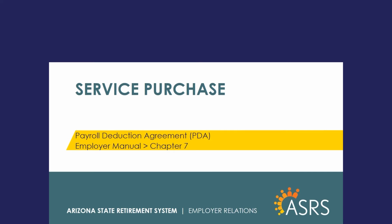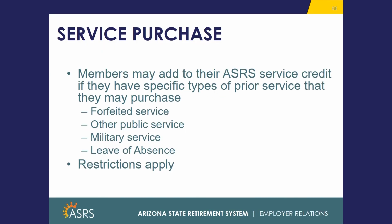Now let's look at service purchase. This is related to a payroll deduction agreement, or PDA. This will be in Chapter 7 in the Employer Manual. As we go into this, you as an employer would ask yourself, well, okay, this is a payroll deduction agreement, but how does this involve me?